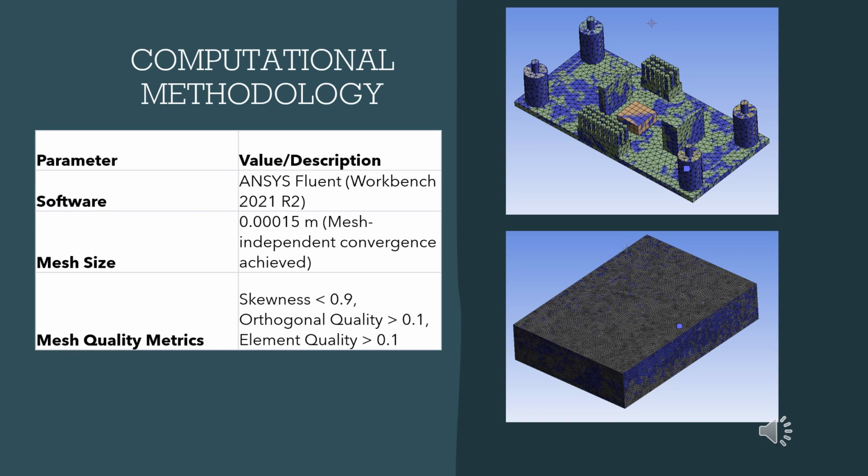Before diving into the full-scale simulation, we first performed a preliminary test to establish the most suitable mesh size. We opted for a mesh size of 150 micrometers. This size was carefully selected to keep the mesh quality metrics within acceptable standards: a skewness below 0.9, an orthogonal quality above 0.1, and an element quality also above 0.1. This resulted in a mesh-independent convergence. The pictures show the resultant mesh for the parts of the DAGU board with the chip and 4 spacers, and the chassis of the robot car below.